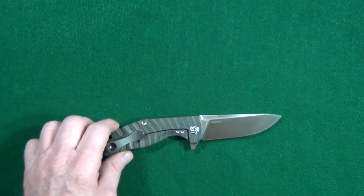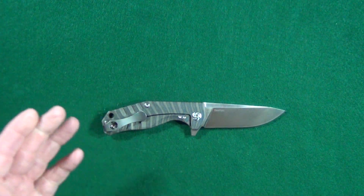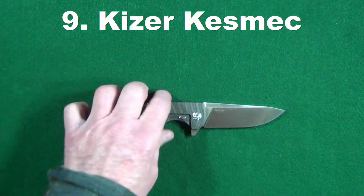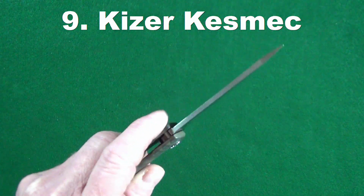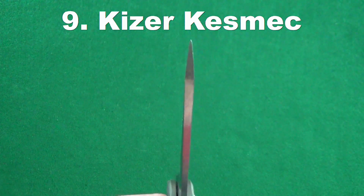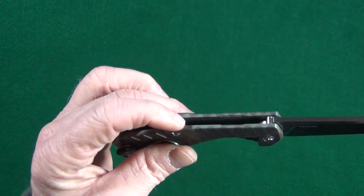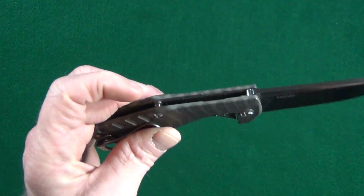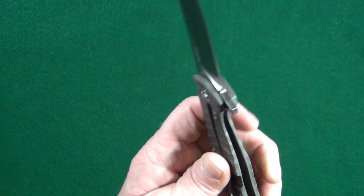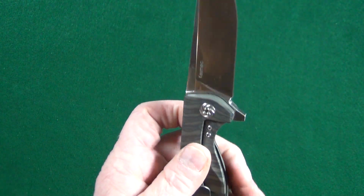Now, at number 9 is a knife that really did not get its fair share of attention for some reason. I don't know why that is, but it's the Kizer Kesmec. This features a 4 millimeter blade stock, so you've got a very strong, durable tip there. Check out this full titanium construction, so of course that lock bar is going to be pretty beefy as well.